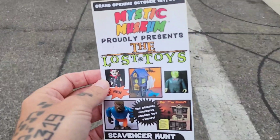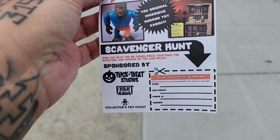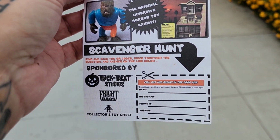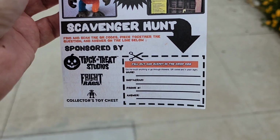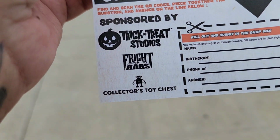So when you walk in, they give you this flyer for a scavenger hunt. There's QR codes hidden all around the museum. You scan all the QR codes, you answer a trivia question, fill this out, drop it in a box, and you might win a prize. I didn't partake in it, but it's something you might want to do.